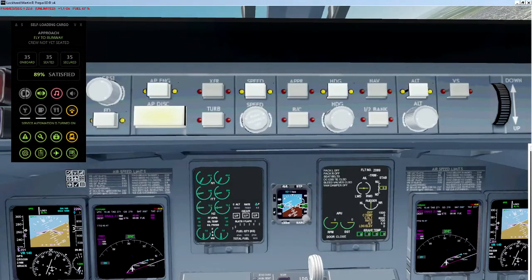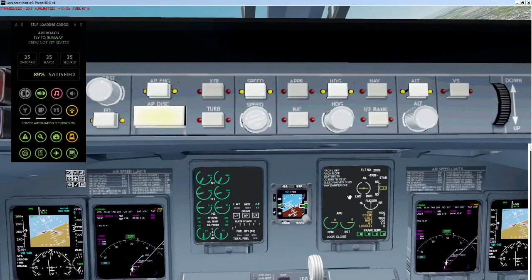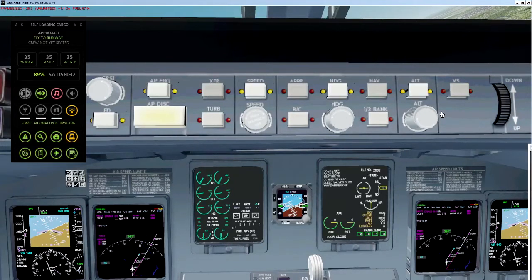Over your head 422, turn right heading 115, descend and maintain 3,000. Turn right heading 115, descend and maintain 3,000, overhead 422. Over your head 422, turn right heading 005, descend and maintain 3,000. Turn right heading 005, descend and maintain 3,000, overhead 422.